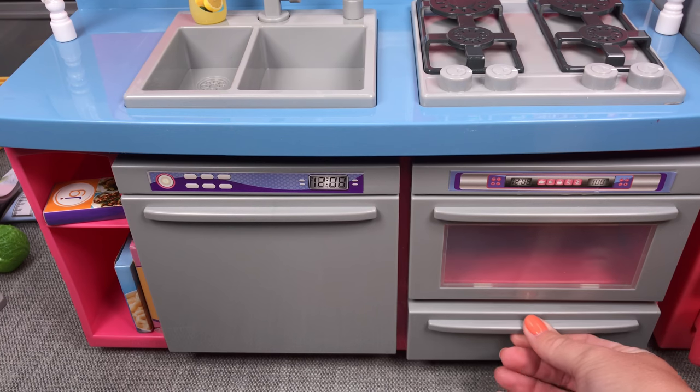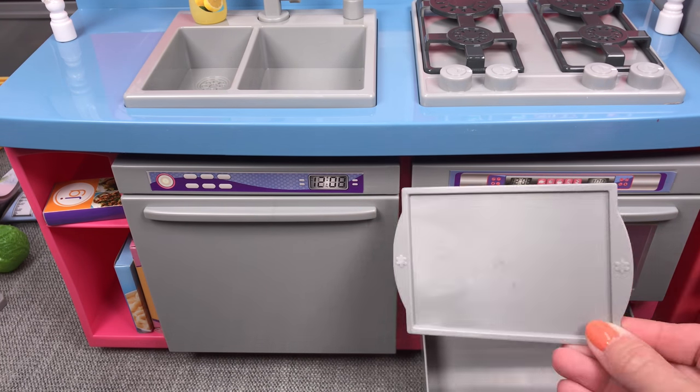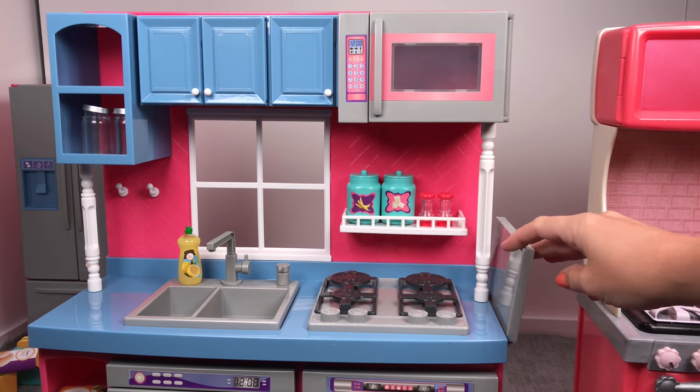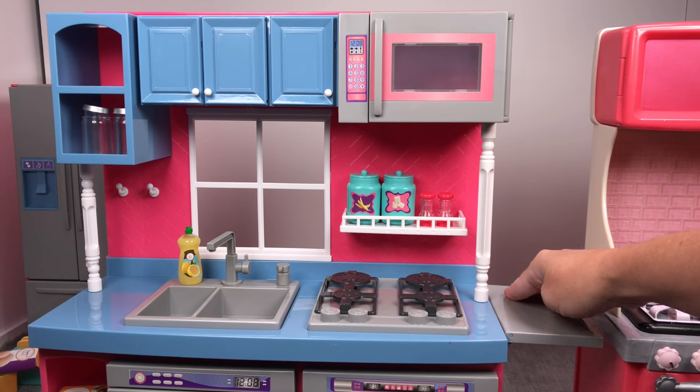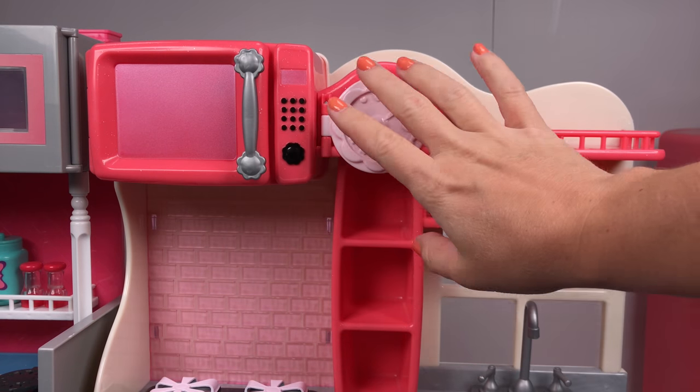And then down below is your food warmer, which you can also use as your cookie sheet storage. One last thing with the Journey Girls kitchen is right here on the side, there is a countertop that folds down, so you have extra counter space. Now let's look at the Our Generation kitchen.